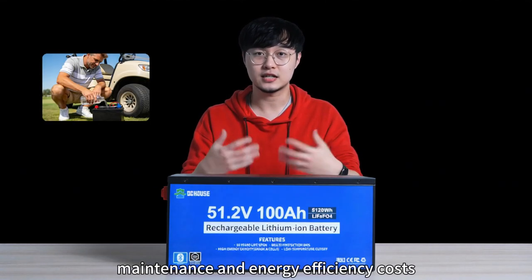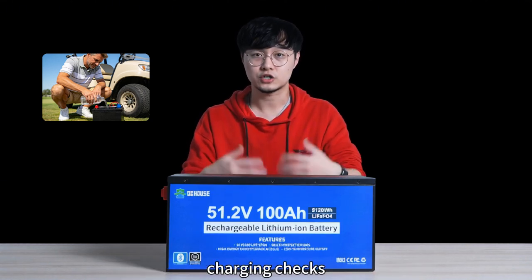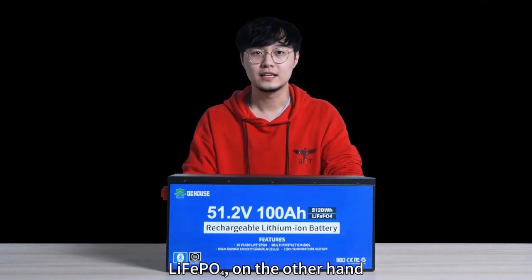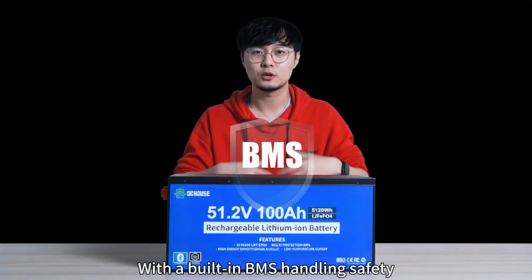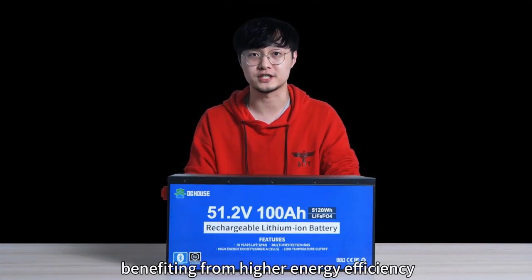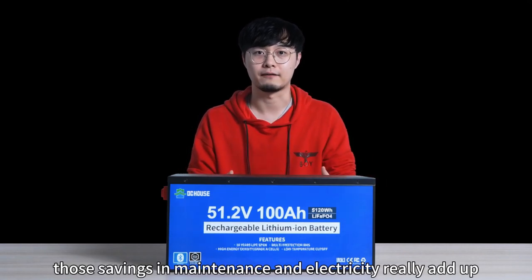Second, maintenance and energy efficiency costs. Lead-acid batteries require regular watering, charging checks, and sometimes even cell replacement. It takes time and effort. LiFePO₄, on the other hand, is almost synonymous with maintenance-free. With a built-in BMS handling safety and performance automatically, you save both time and effort, while also benefiting from higher energy efficiency. Over time, those savings in maintenance and electricity really add up.